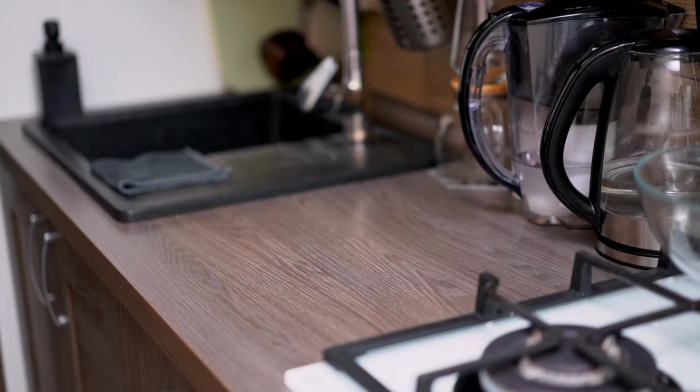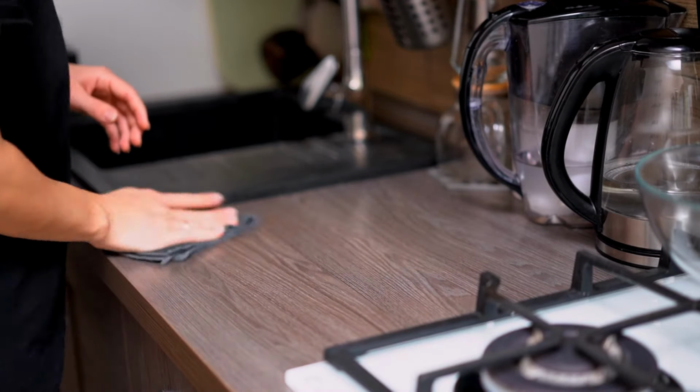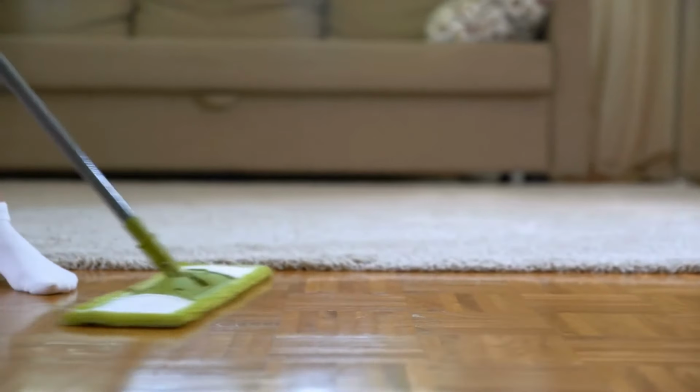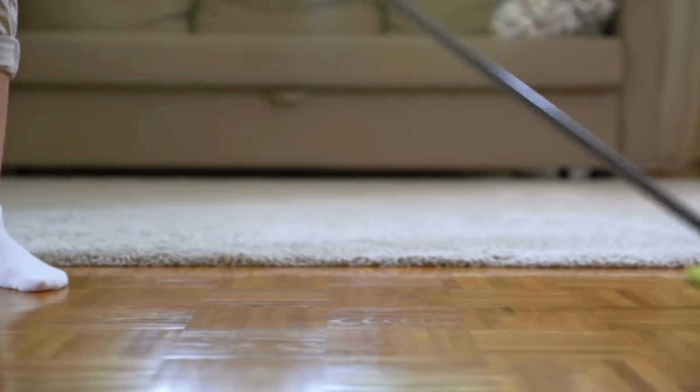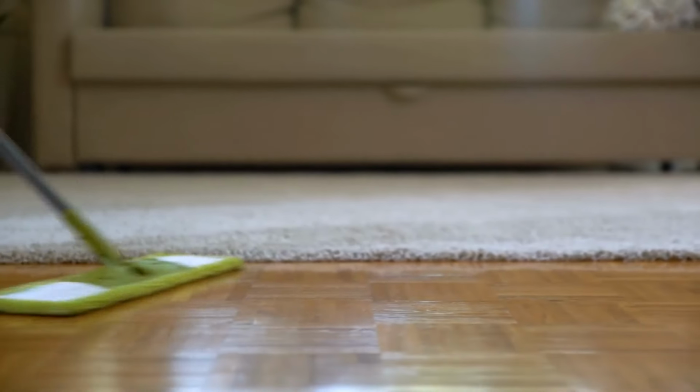7. Adopt the 1-minute rule. This is probably my favorite lazy cleaning habit. If a task takes less than a minute, I do it immediately. Wiping up a small spill, putting away a book, hanging up a coat, these tiny tasks take no time at all when you do them right away.